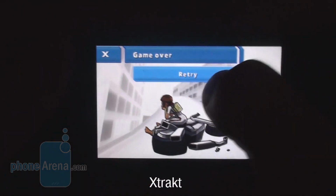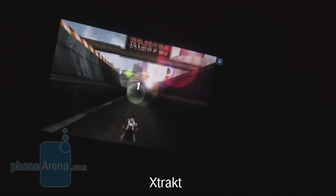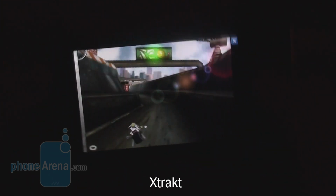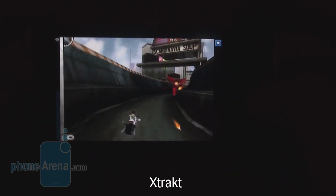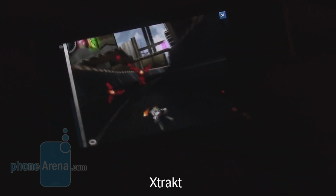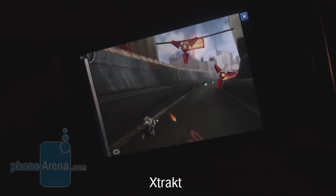Aside from the standard applications of Windows Mobile, the Sony Ericsson Xperia X2 comes with 2 pre-installed games, Experiment 13 and Extract. They both feature decent 3D graphics and neither of them is boring, so you can definitely kill quite a lot of time playing them. Take a look at our short demo of Experiment 13.